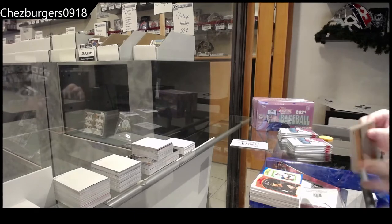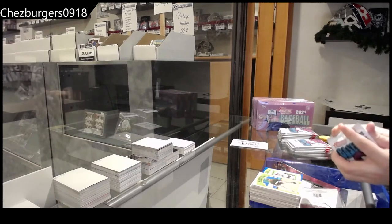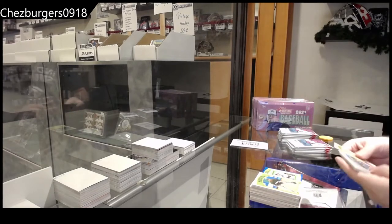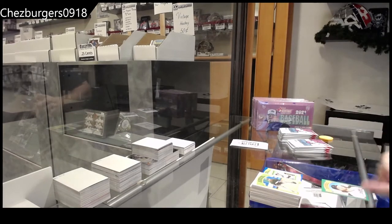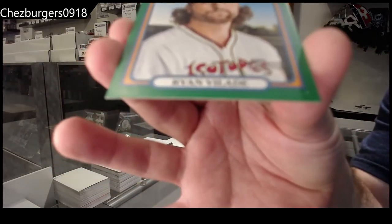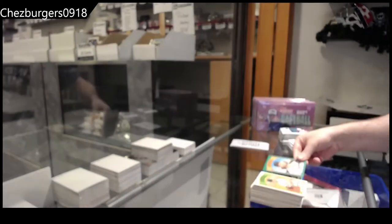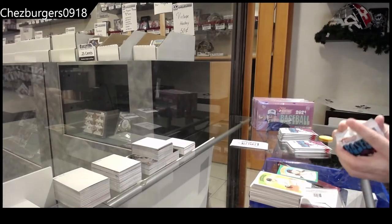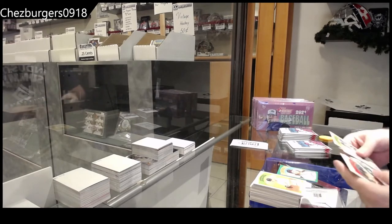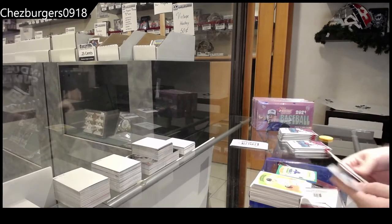Brock, do you know how many numbered cards are supposed to be a box on average, if there's any averages, or is it just random? Because obviously I'm gonna go through it all after, or even right after I'm done this break. But do you know if there's supposed to be like a guaranteed number per? Because I'm guessing that one's a numbered. We've got number to 75, Ryan Velade. Numbered to 75. Obviously, if it's only like the different colors like that, that's easy. That is easy. Mini of Wander Franco. Sick.